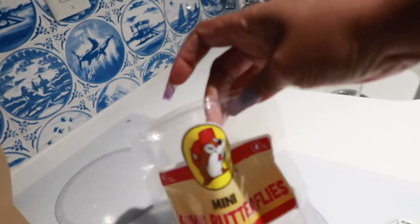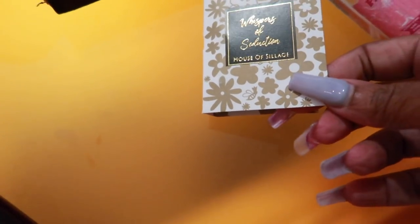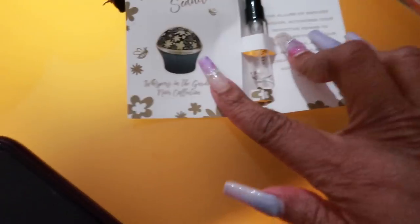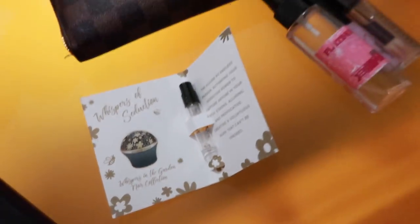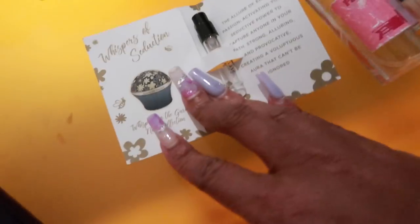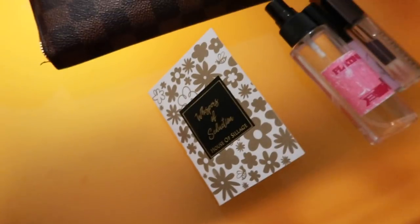And then, bro, tell me why would I pay $10 for y'all when I brought bookies? This who I don't play about. Okay, yeah, I got a House of Sage, Whispers of Seduction. Oh, it's gone. It's the sample. Bae loves it. You love it, right, Bae? Yeah. Is it $360? This is Seduction, because I know it's a lot of whispers. This is Whispers of Seduction.